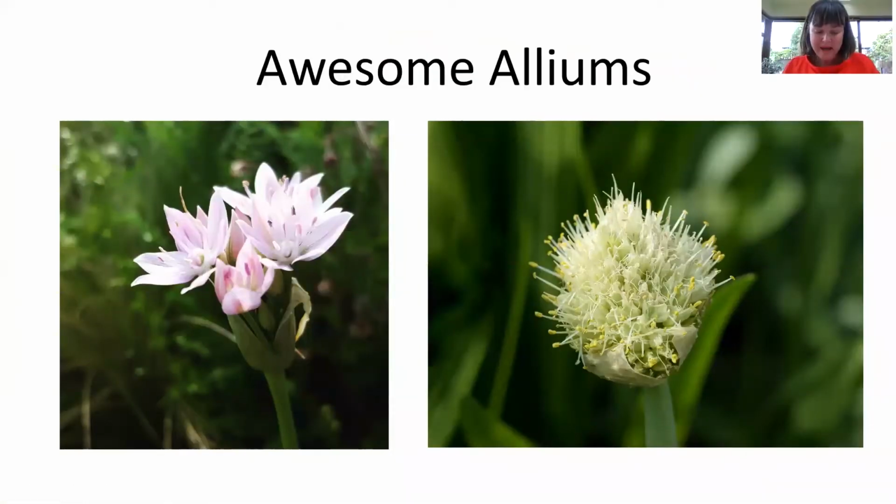Alliums. My lovely friend Stephen Barstow again. He has got himself a job over in Norway in one of the botanical gardens. Basically what he's doing is cataloging and growing alliums in a huge quantity. He's collecting them, growing them, and then cataloging them, and he's as happy as anything. He's just loving it. Basically all alliums again are edible.